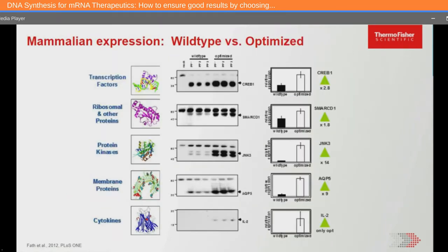So what we did here was take a set of human proteins, express them in a human cell line. We took a wide range of different functions representing highly expressed proteins such as transcription factors, ribosomal proteins, low to medium expressed proteins, certain membrane proteins, which have different folding kinetics, and also proteins or peptides which are actually typically not expressed at all, like cytokines.